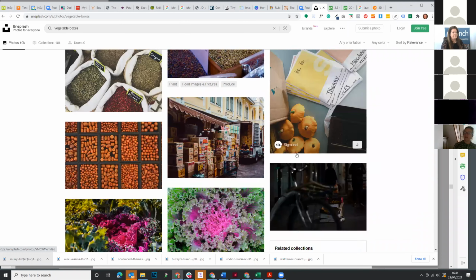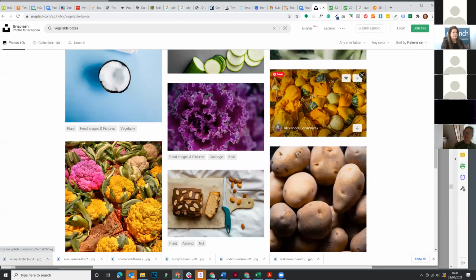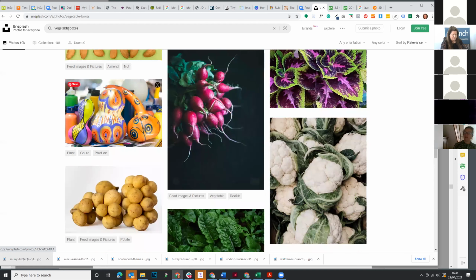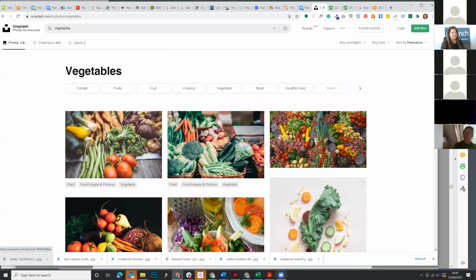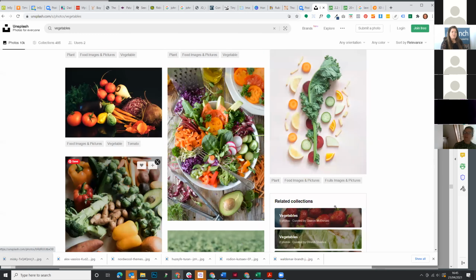Not so much in the way of vegetable boxes, but lots of different vegetables. What if we just put vegetable in? Then you get your vegetable boxes, or a selection of different types of vegetables. And again, they're all completely free.